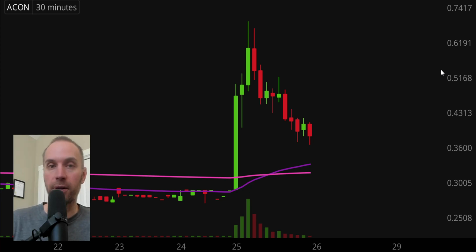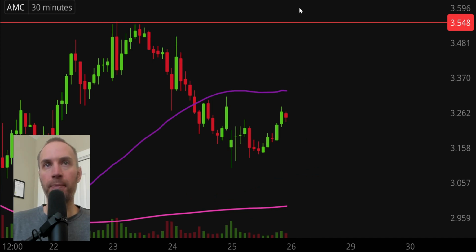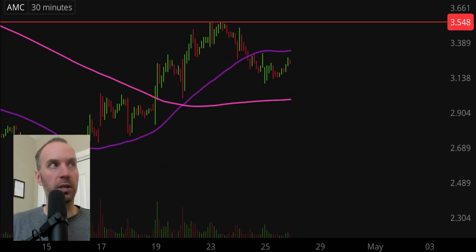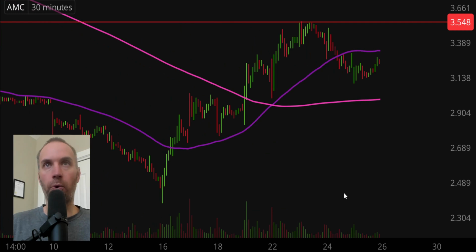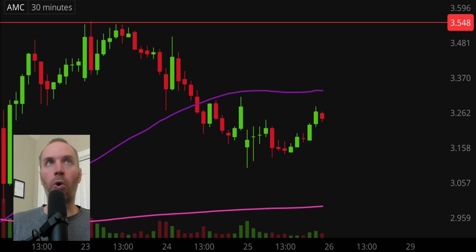Next one, ticker symbol AMC, and had a bit of a pullback here. But all things considered, the chart's still hanging in there. You can see from where it was at its lows here, it's still up quite a bit, but nonetheless, we'll get some key levels here mapped out. So overarching wise, nothing has changed from previous videos I've done. Still got to keep a close eye on the 355 mark, that red line up there.